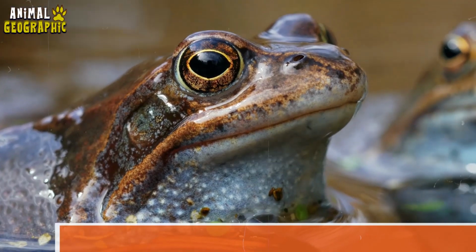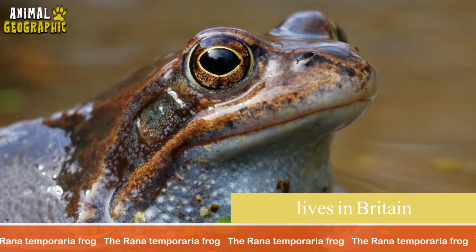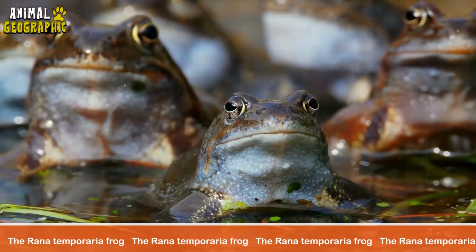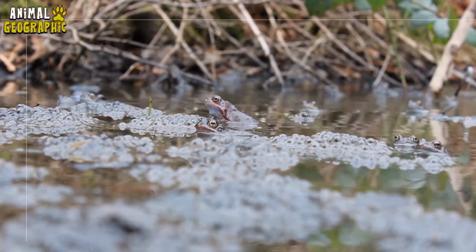The Rana Temporaria frog habitats. The Rana frog lives in Britain, as well as its multiple habitats in Europe. It is also abundant in Northwest Asia, where it is found between forests and mountains, where land areas, ponds, rivers, lakes, and streams are in water areas.